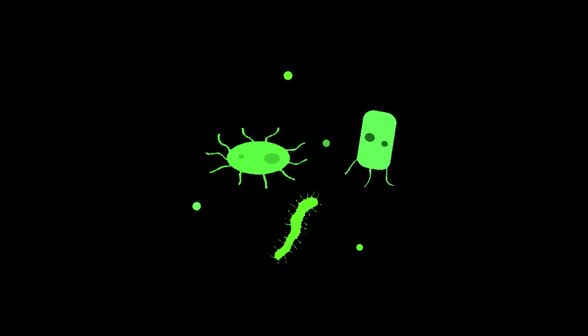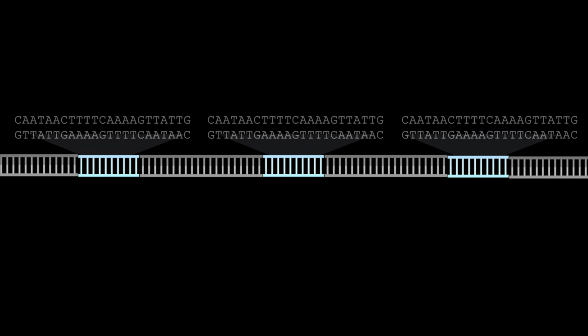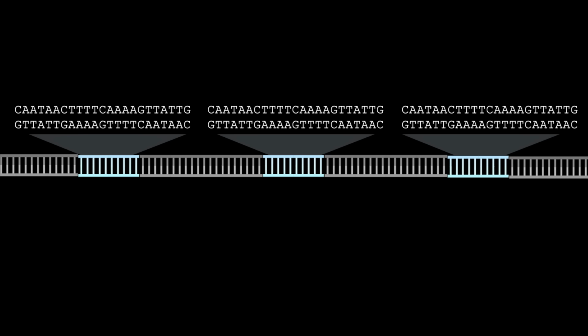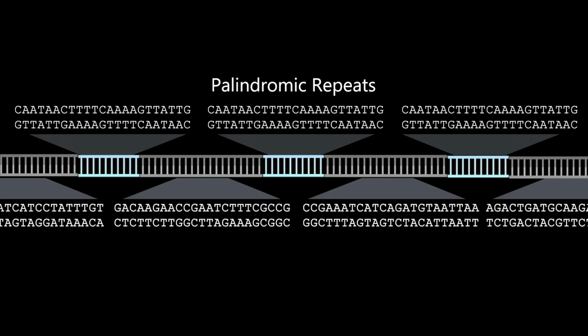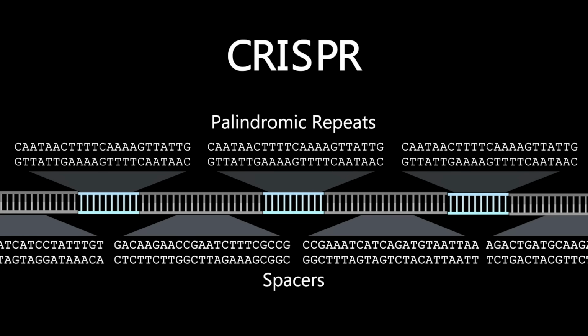In the late 1980s, scientists were studying the DNA sequences of bacteria, and they noticed something strange. In about 40% of bacteria, there seemed to be clusters of regularly spaced repeating sequences, specifically sequences that could be read the same backwards and forwards, known as a palindrome. In between these repeats were seemingly random DNA sequences, which scientists decided to call spacers. And this region was just really weird, so scientists decided to give it a name: uncreatively, clustered, regularly interspaced short palindromic repeats, or the CRISPR array.